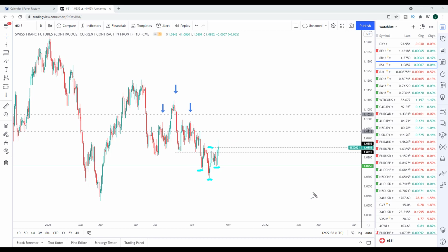Now, something to note is the SNB, the Swiss National Bank, want to see the Swiss franc heading lower. So any Swiss franc long positions are against the SNB. Better to have short positions, generally speaking, in the Swiss franc with the SNB as a tailwind as opposed to a headwind. So again, really what we're seeing here is a lack of market direction for the time being, and it just underscores the fact that the Swiss franc is actually a neutral currency going into next week.